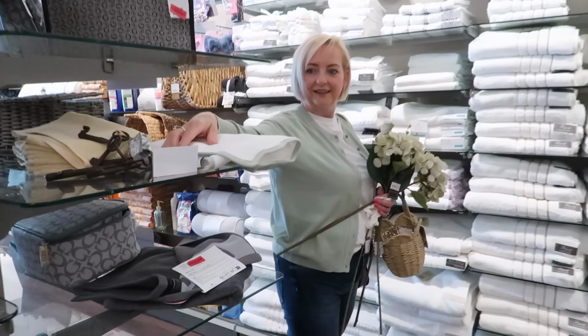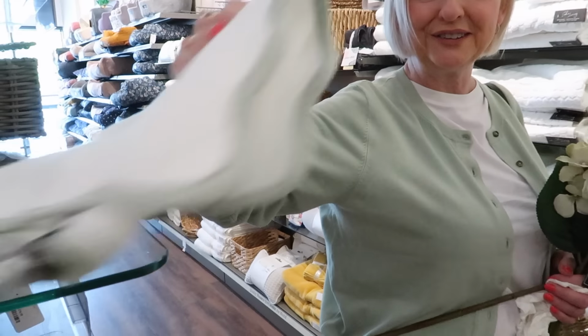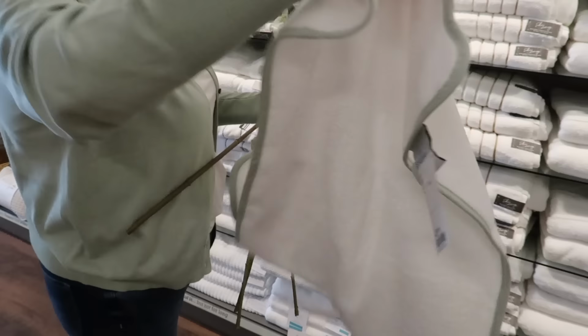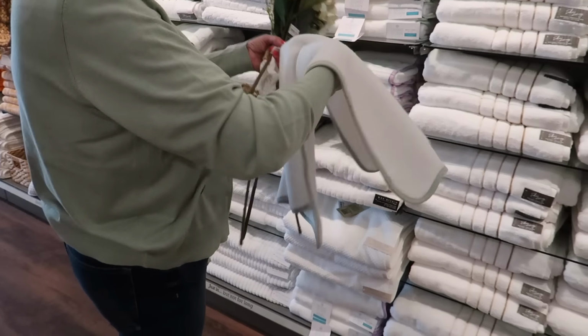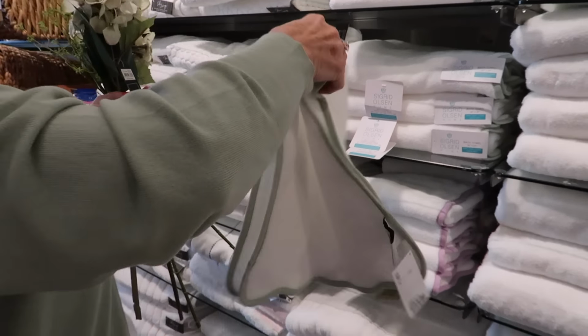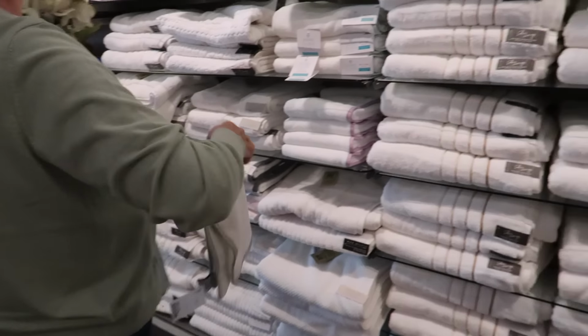Love that. Why am I drawn to this colour today? I know, you keep picking up things that match your cardigan. That's nice. It's lovely, isn't it? They've got a bigger size too there. Thing is, you've put a white towel out. I know, it gets covered in fake tan, doesn't it?